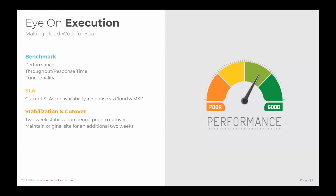Step one, make sure you've got good benchmarks for performance, throughput, response time, functionality, everything in your current footprint. That's key. Every application you plan to move to cloud should have a set of criteria to assess its capability and performance, because that becomes your foundation. When you move to cloud, you're going to compare all your results to the exact same set of tests.